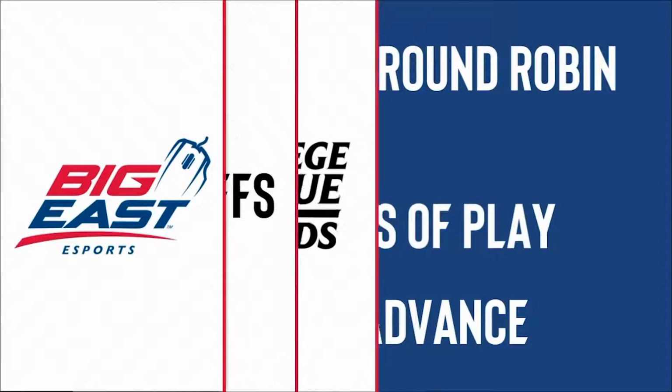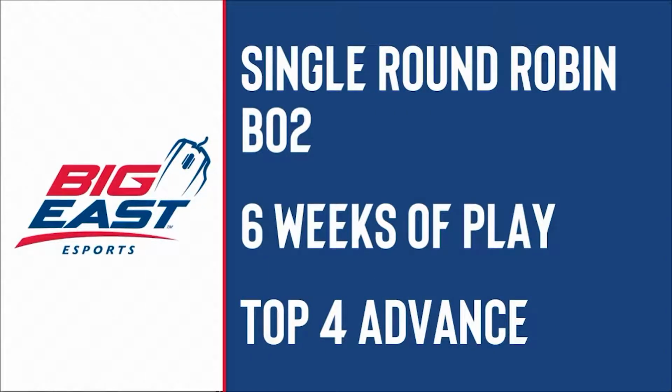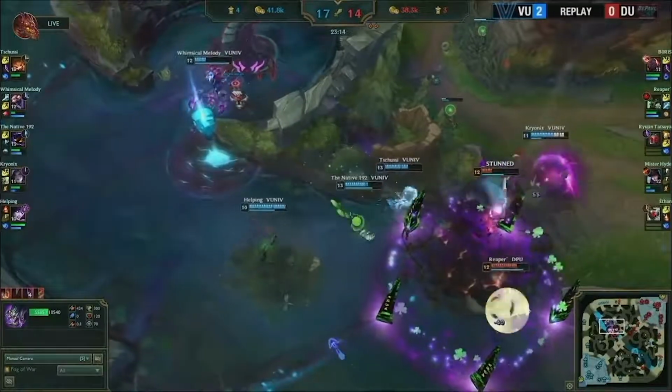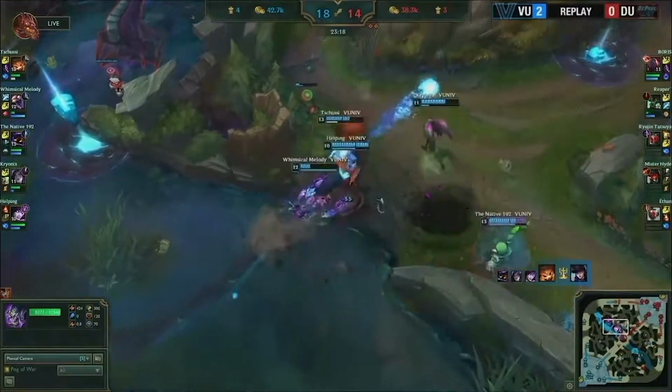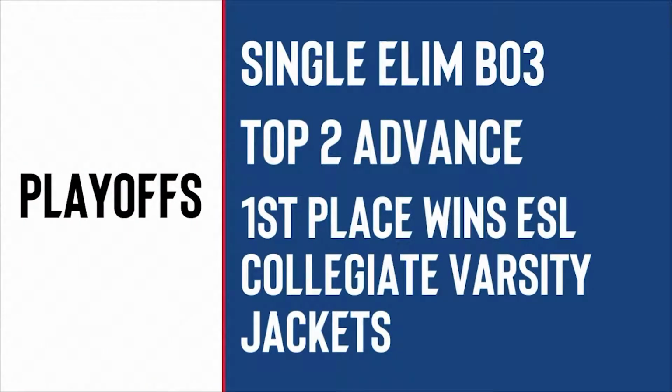So here's how it works. 7 teams representing the Big East schools will compete in a single round-robin best-of-2 regular season. Each match day will consist of 2 games against the same school. The standings are reflective of their game score. From there, the top 4 teams from the regular season will seed into a single elimination best-of-3 bracket.